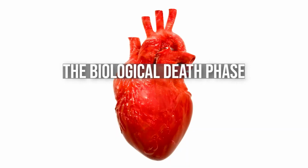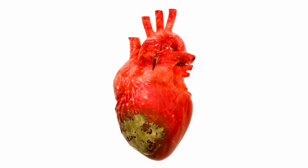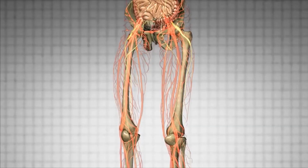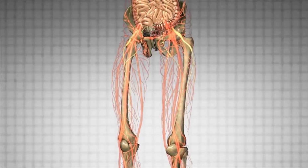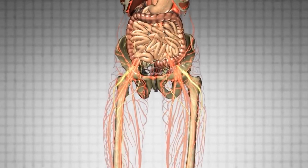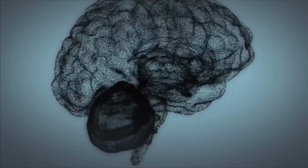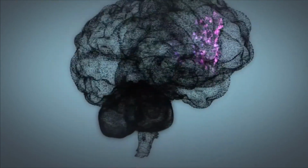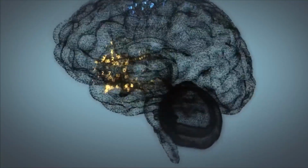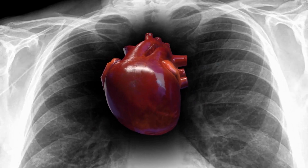The biological death phase. At this point, the body has been deprived of oxygen for an extended period, and the consequences are dire. Biological death occurs when the body's cells start to die off and the organs begin to shut down. This is due to the lack of oxygen needed to fuel the body's vital processes. During the biological death phase, the body's organs begin to shut down one by one, starting with the brain and then progressing to the heart, lungs, liver, and kidneys.